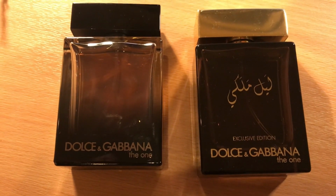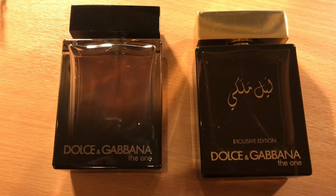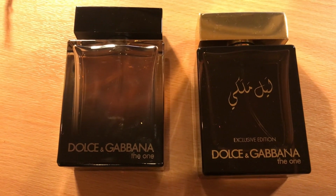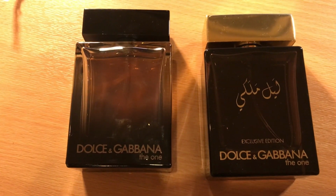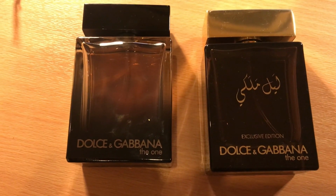Now, for me, I think Dolce Gabbana The One, especially the EDP, is one of the best fragrances out there. Unfortunately, as everybody knows, longevity is just not what it should be. It's a shame they don't release a Dolce Gabbana The One EDP Intense. Maybe in a few years I'll probably do that one.